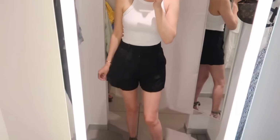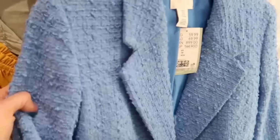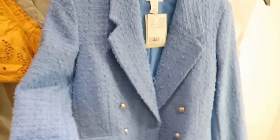Okay, I just gave 4 items to the girl and she gave me my 3 items that were waiting for me here. So these are the items. I have this blazer in a tweed design, Chanel vibes for less. This one is size extra small. The price is $59.99, $60. It has these buttons that you can change if you want to. But overall, the blazer looks pretty nice. This blue is really cute.